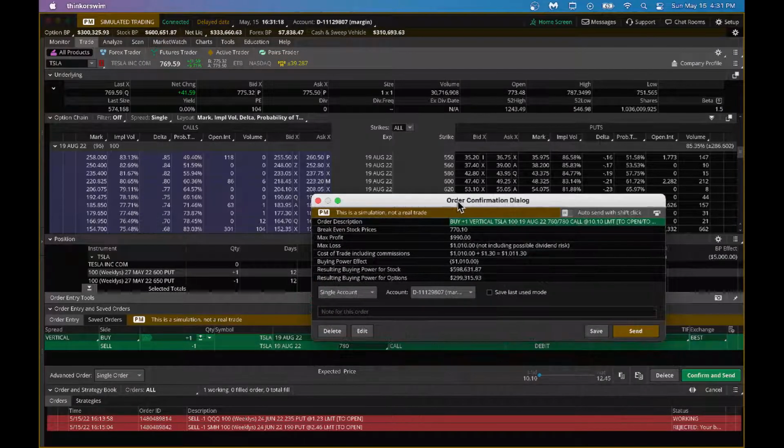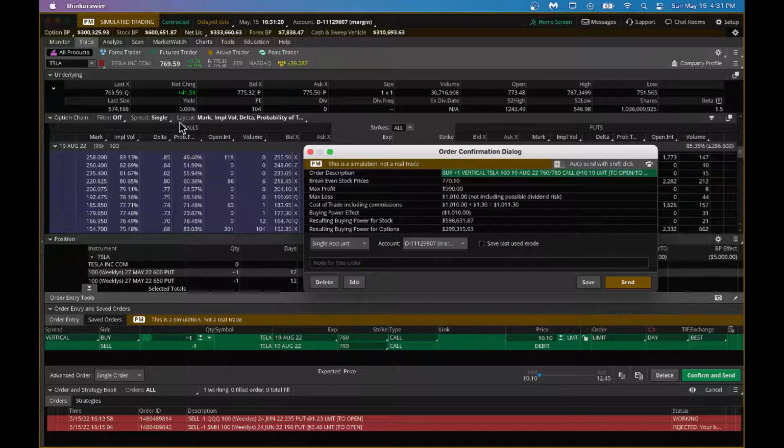Look, this is one of the best ways. You don't need to worry about a big stock like Tesla. You can take advantage of an upward move here. What I'm doing here is I'm buying a Tesla 760 call. I'm selling a 780 call, and the 780 call will finance my 760 call to some extent.